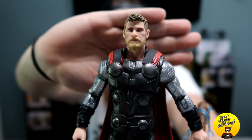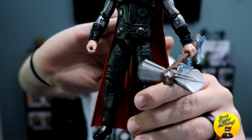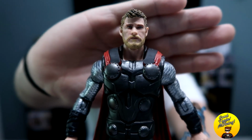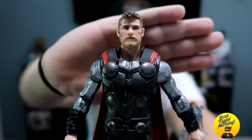If you guys have seen this figure in your stores, you know exactly how cool this figure is, from his armor to Stormbreaker right there with Groot's arm attached to it. Spoiler alert if you did not watch Infinity War, and if you've not watched Infinity War, what are you doing? Go see it. So there's Thor right there. I'm very glad to have this in the collection. He looks awesome. One of my favorite figures right now in my Marvel Legends collection.